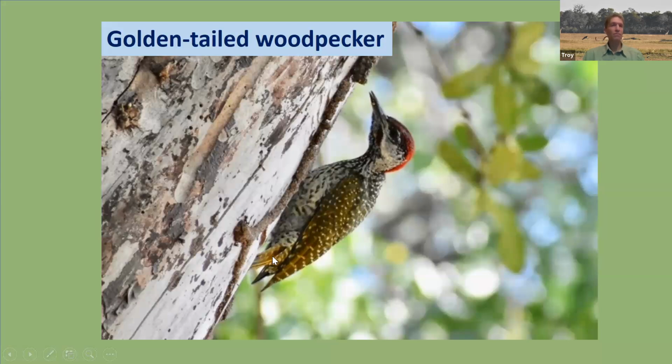It's called golden-tailed woodpecker. It's a little bit like a yellow-shafted flicker. It's kind of got a yellow shaft also on its feathers. And there's several other woodpeckers that look similar to this one. You know, some have more spots in the front and so on. But anyway, just like we have downy and hairy that are kind of similar, there's others that are similar to this one.